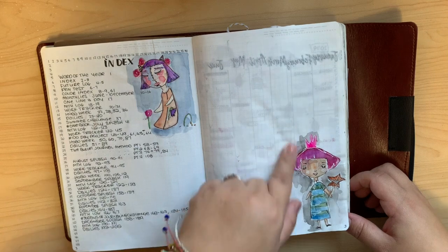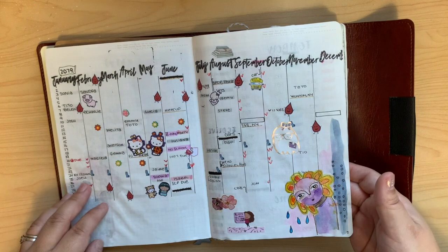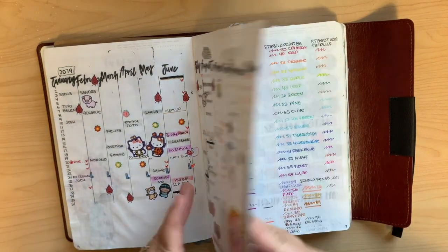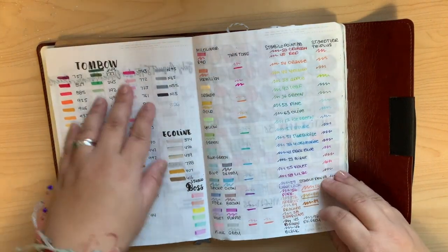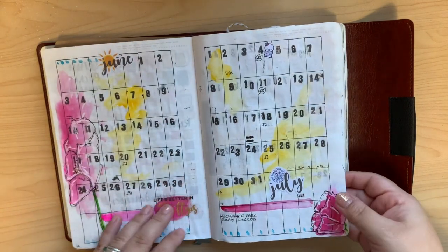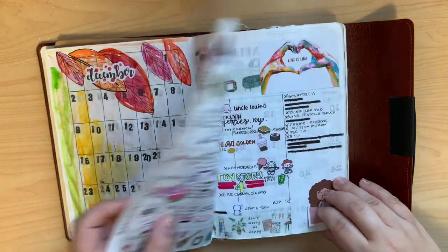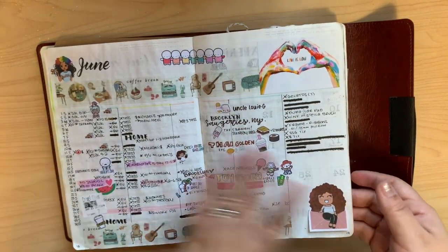Now, these girls are why I wanted to move into this journal. This journal, I had heard, took watercolor much better than what I was using previously, and it's not the journal's fault, it's just me. So this is my future log, some test pages with markers and watercolors. These are some calendars that I did, and if you're a Patreon, those are printables over there. One line a day. This was my first monthly spread, much wider.